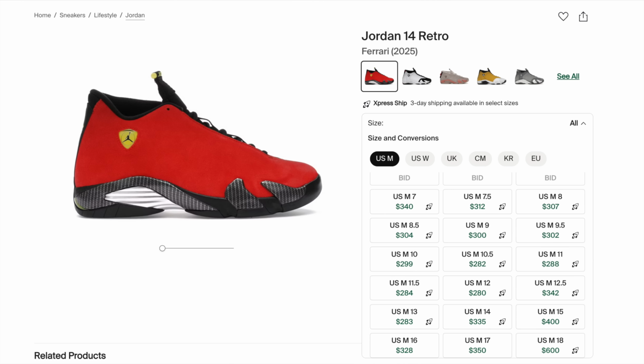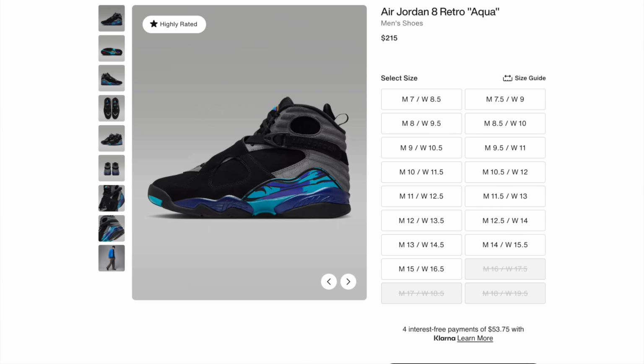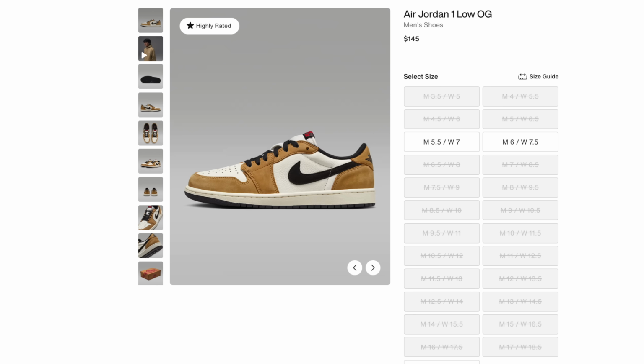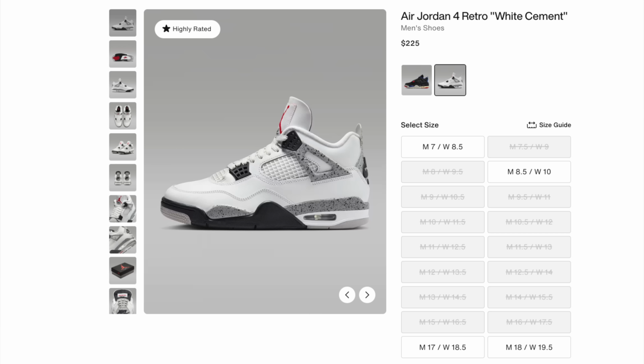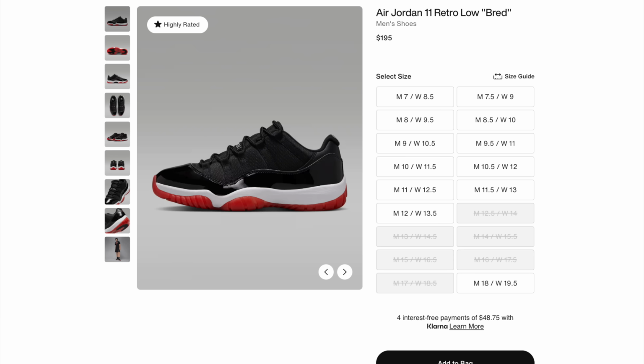Definitely a sneaker that's still profitable. A lot of people still want it. I know I'm happy that I got a personal pair of those. But as for the other pairs, those were just personals, not too exciting, but still was nice to see. Anyone who missed out on them could have got a second chance at them. And these included the Jordan 8 Aqua, the Jordan 9 Cool Gray, the Jordan 1 Low Rookie of the Year, the Jordan 14 Ferrari, as I already mentioned, the Jordan 4 White Cement, and the Jordan 11 Low Bred.